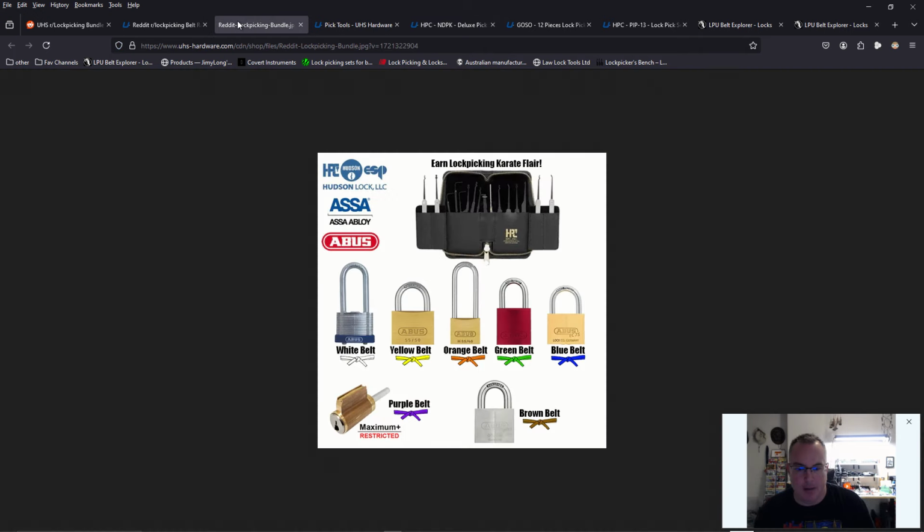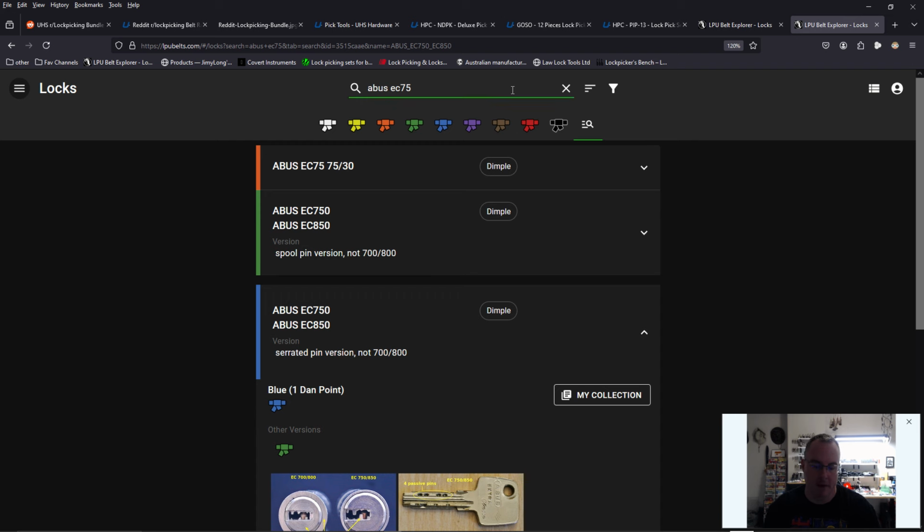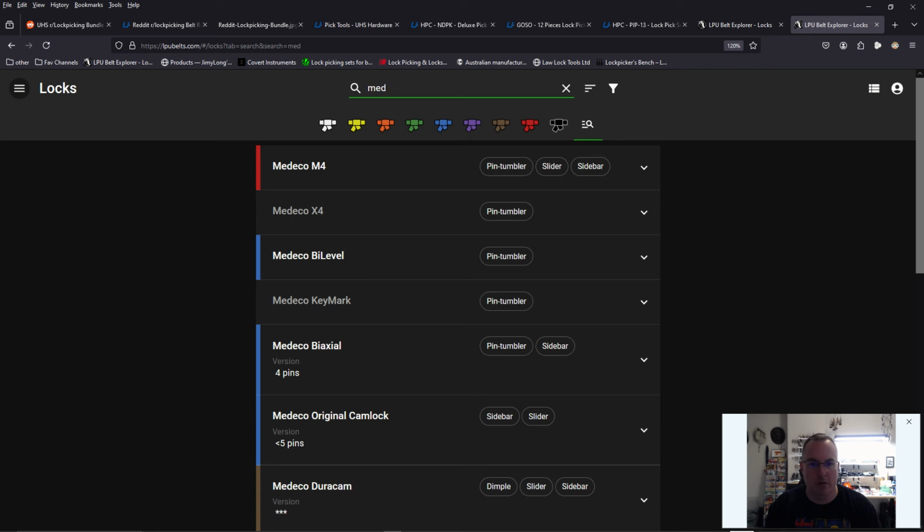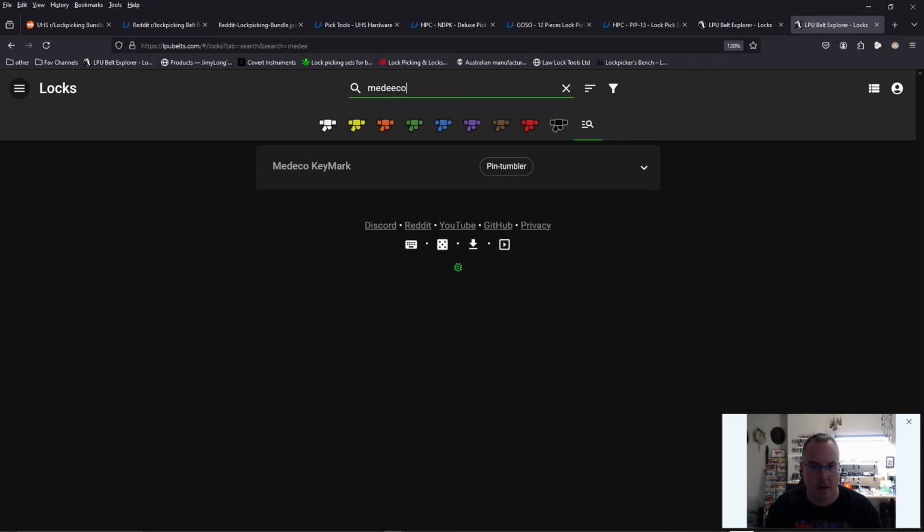The other thing I don't like about this is, instead of that Abus EC75, Georgia Jim told me in a private comment, he's like, they could have just gone with the Medico bi-level. The Medico bi-level would have been a blue belt lock, and that would have been a pin tumbler lock. The Medico bi-level blue belt would have been a much better pick. Let's take a look at the Medico bi-level and see that. So that's a free consultation from one of the world's greatest lock pickers.